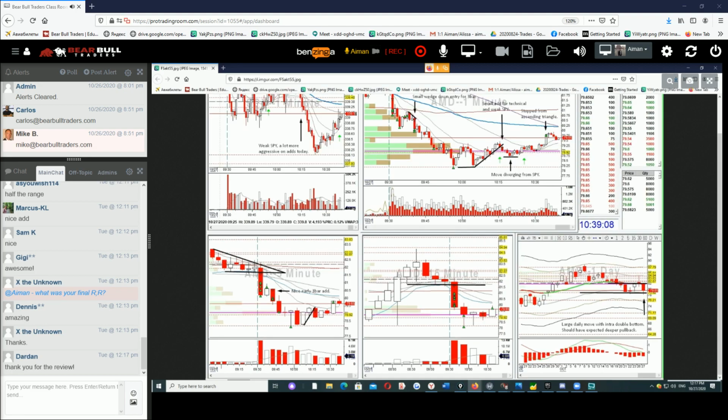AMD on the daily chart, look at this. I like this daily chart. Was this yesterday or today? This is today. You see that it's more weak than it's strong. It tried to go back up, bounced off the moving average, and today it made a new daily low. I'm definitely short bias on this thing, and you have a clear room all the way down here.